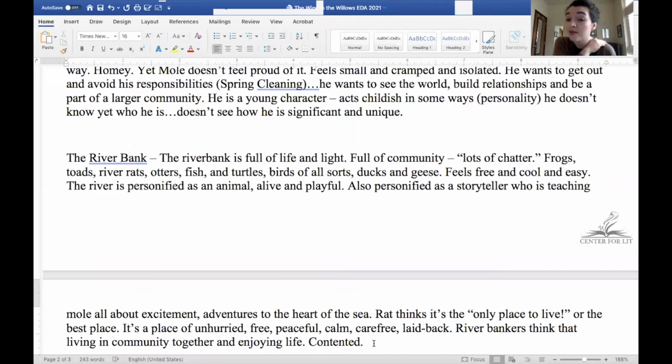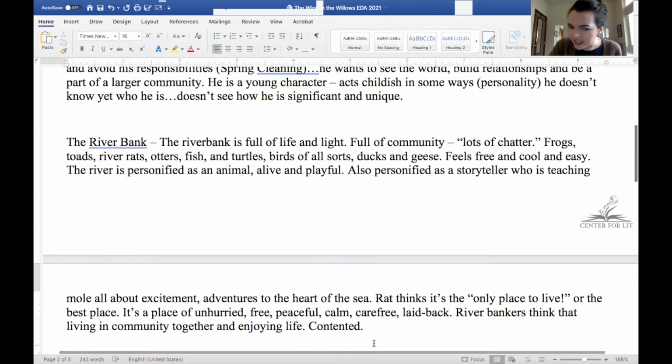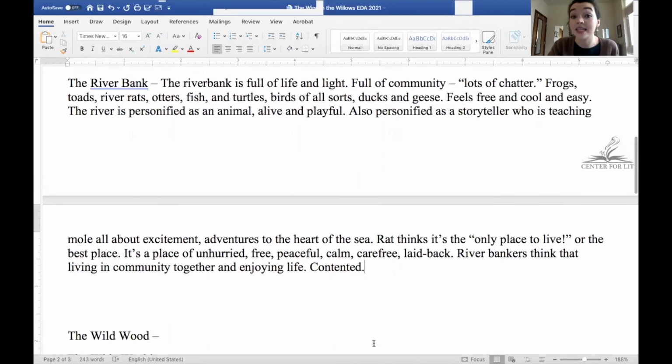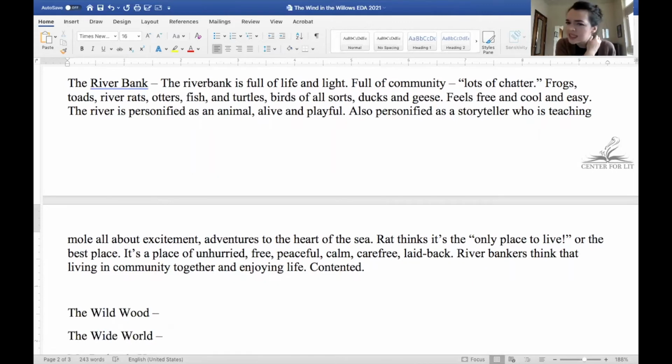However, we're not thinking about that chapter just yet. We're still thinking about the riverbank and the qualities of riverbankers. As we think about the riverbank and its calm, laid back, carefree, contented lifestyle, we experience that with Mole as he's sitting here with Rat, sculling along on the riverbank. He sees some trees beyond the riverbank, and he asks about them. What's beyond the riverbank? Let's just build out our world here and finish up our discussion of setting. What is beyond the riverbank? Mary, do you know?